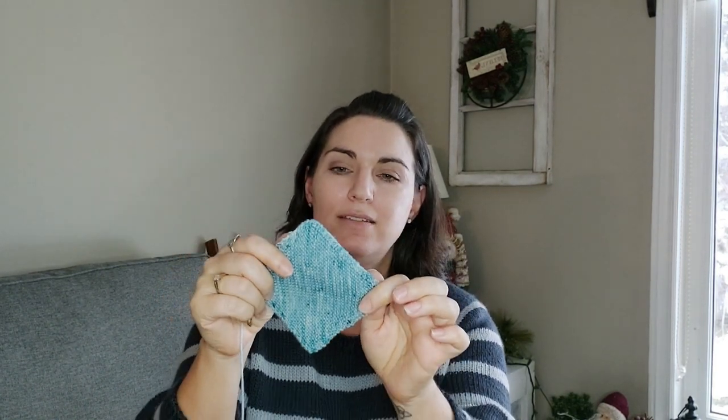These are super quick to knit up. I do have a project page on Ravelry for this. The pattern that I'm using is a free pattern, but I'm modifying it. I think it's called the Kitty Corner Squares blanket. It'll be linked below.